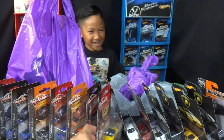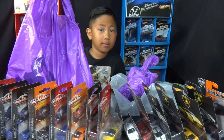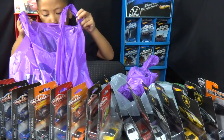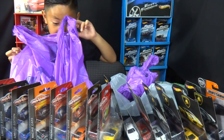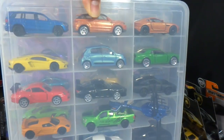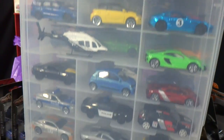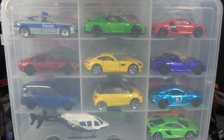How many majorettes are there? 1, 2, 3, 4, 5, 6, 7, 8. We picked up 8. That's a lot. There were plenty more different varieties, but those are the ones we liked and picked up. And plus, we already have a lot of the stuff that has already come out from majorette already. So here are the other cars that we have in the majorette collection.